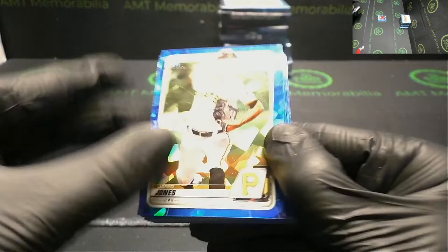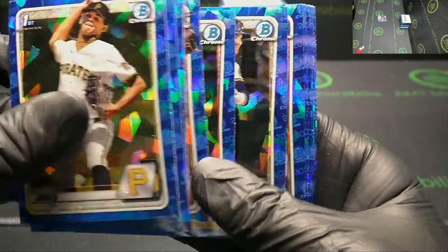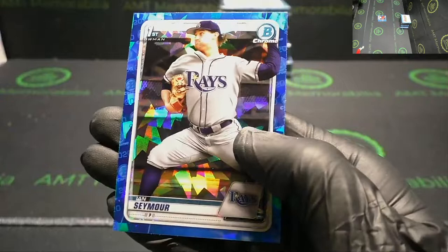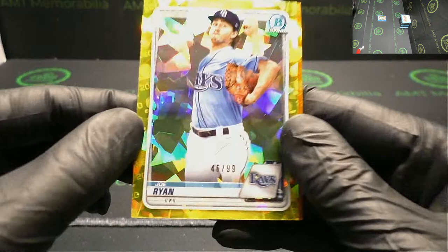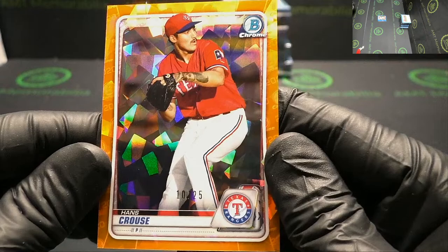Jared Jones, Bailey Horn, Burrell Carraway, Logan Hoffman, Slade, Jaron Duran, Garrett Mitchell, first Garrett, Corbin Carroll, Trevor Larnach, Robert Hassel, Heliot Ramos, Kyle Nicholas, J.J. Goss, and Ian Seymour. Do you have an orange coming up? First two base, Jeremiah Jackson and Alec Burleson. Joe Ryan, 46 out of 99. And Hans Kraus, 10 out of 25. Orange.